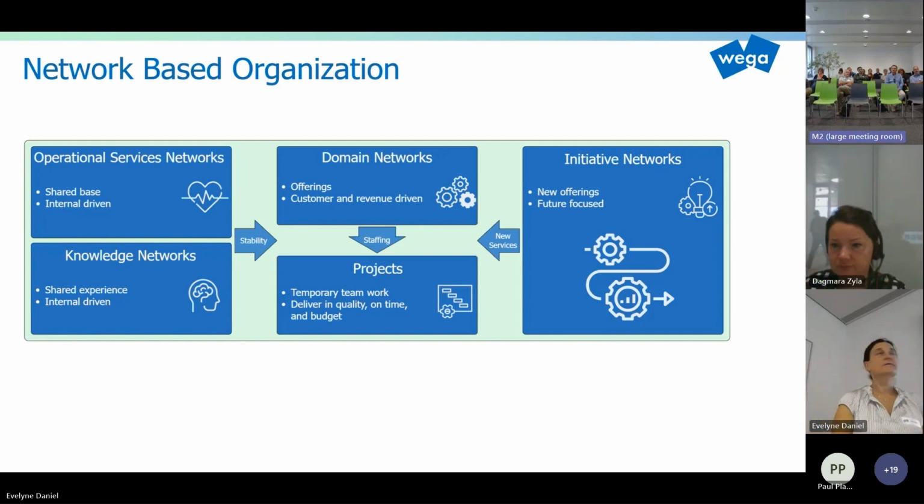And then the last one, the knowledge network, is where we build knowledge for the company to provide our services, like the business analysis, to create a framework, how we want to do business analysis at wega for our customers, how we want to do organizational change management, project management. So technical expertise is knowledge that we build and share in the company.